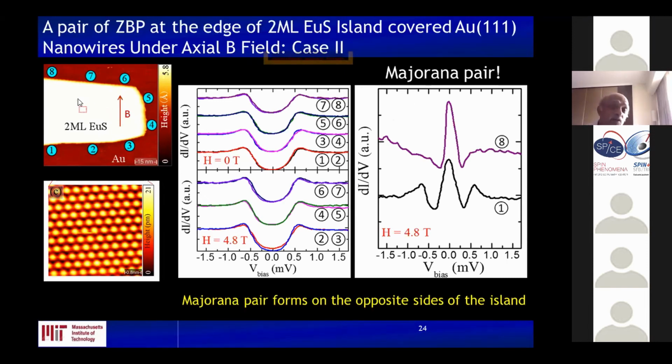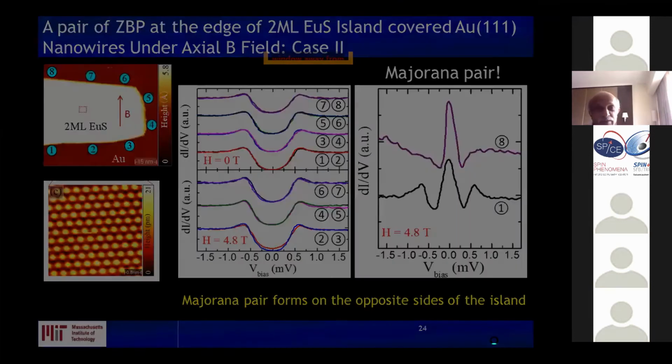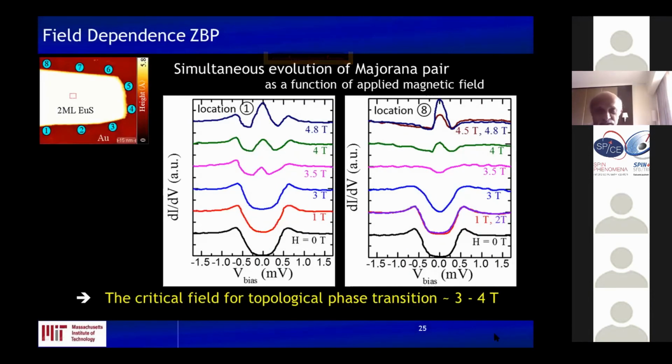The europium sulfide forms a very nicely, very well ordered structure, as you can see here. It also grows epitaxially even at room temperature on the gold. So we have a system now with the europium sulfide where you can have this Majorana pair appearing in these corners. This is interesting because it seems to like these corners. Now, this can also be simulated by theory that we'll come to in a second.